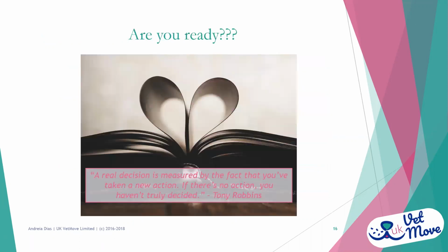So now that you've got these steps, you have to do something about them. And if you are still wanting to move to the UK and do this, and you've made a decision about that, now you've got the chance to take action on it. And like Tony Robbins says, a real decision is measured by the fact that you've taken a new action. If there is no action, you haven't truly decided.